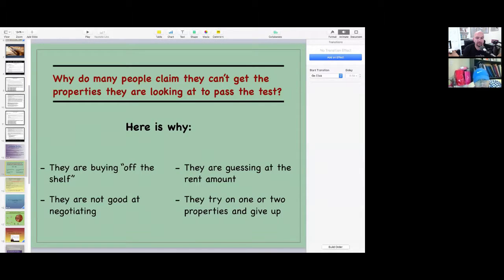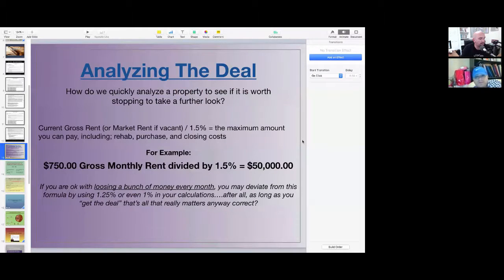Paul, no, it's rent divided by 1.5%, or in your case, 0.015. Rent divided by 0.015. Now, Paul, if you don't know the rent amount, let me go back to that slide and explain that real quick. If you don't know the amount of the rent, but you do know the purchase price, you would do it in reverse. That's where the multiplication comes in.